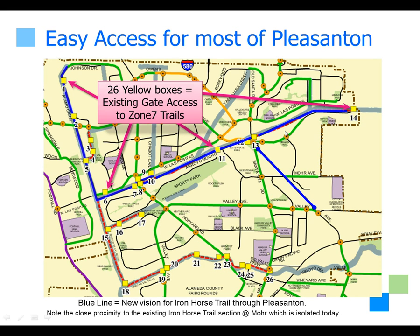So I mentioned before that here's that discontiguous section of the Iron Horse that's existing over Moore today, and note how close it is to a path that actually goes all the way down and through Pleasanton. Look at all the gates where people have access. Over at Santa Rita here, there's a couple gates. Over at Hop Yard, another couple of gates. Club Sport has one. There's one for the sports park over here, and there are other canals.